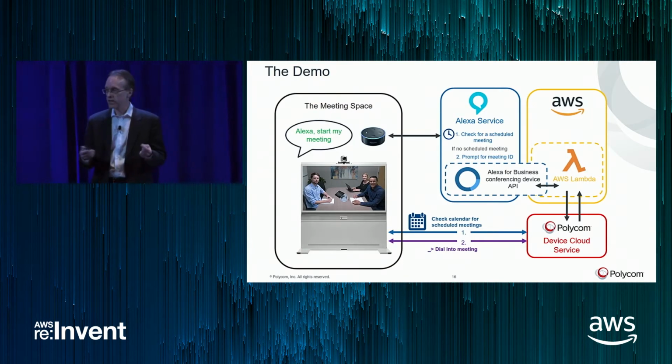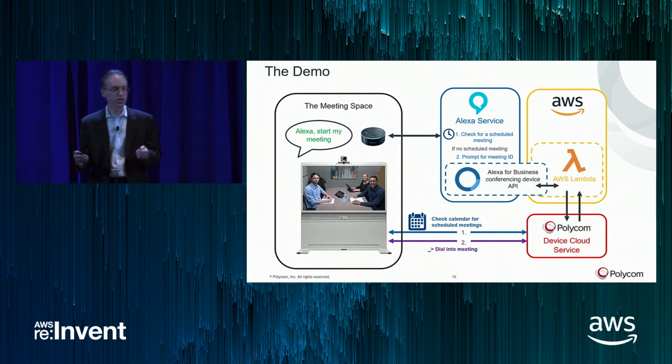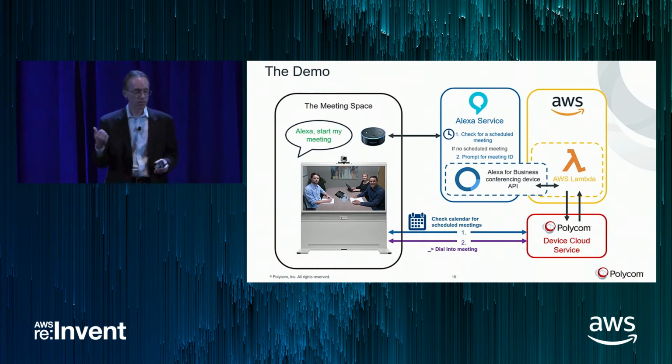This is what we've put together. We've been working on this and architecting it for a while, but we have an Echo or a Dot device in the meeting room. We have our video collaboration technology in the meeting room. The Echo or the Dot is connected into the Alexa service. Our video system is connected into the Polycom cloud. So we have a relationship there. Then the two clouds are peered. So the Polycom cloud talks to the Alexa cloud and has a secure registration and authentication process to bind the two together.